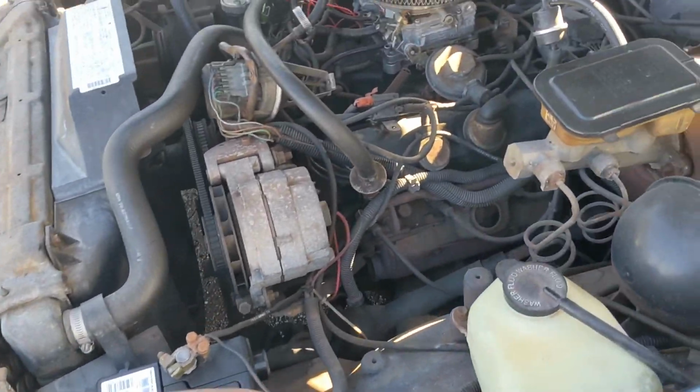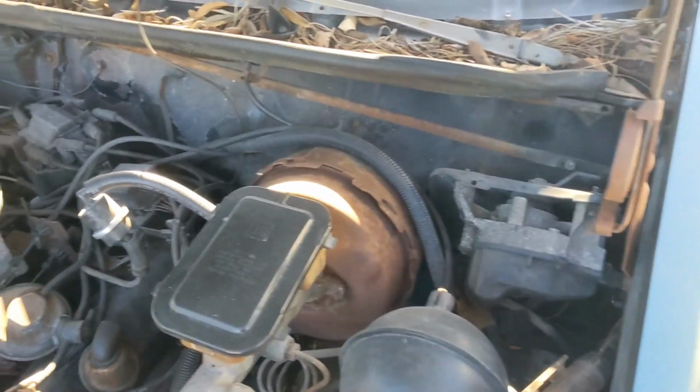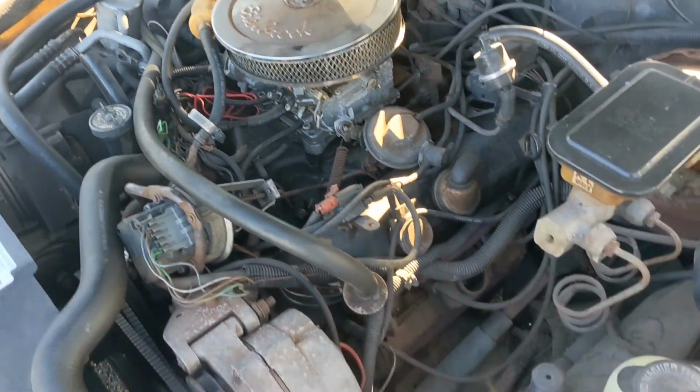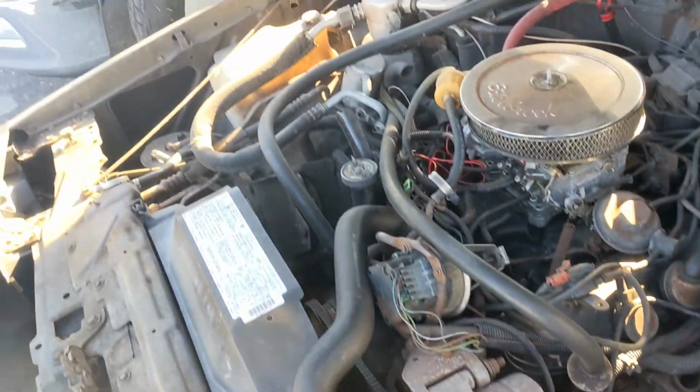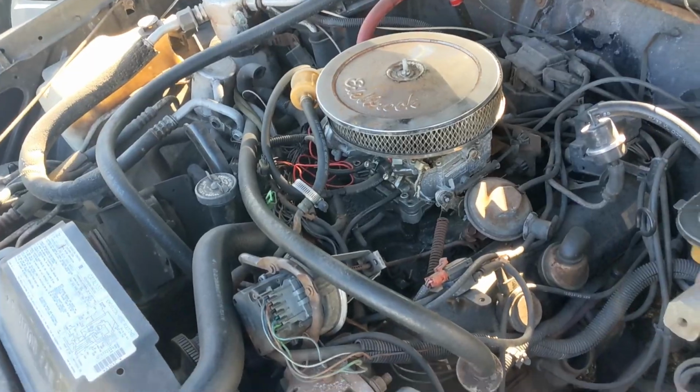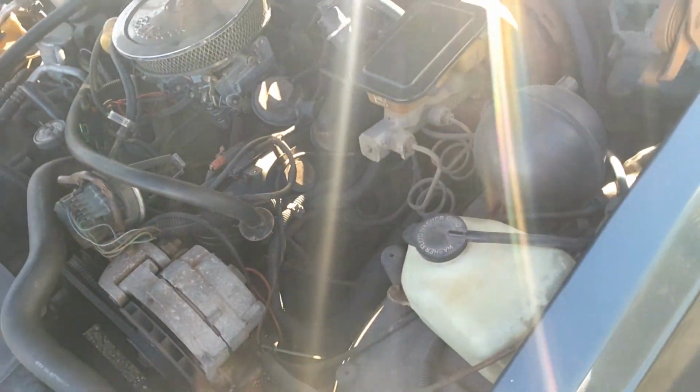All right, I got it all buttoned back up now. Got all the tools put away. My fuel put away. Now I'm going to do something really stupid and go drive this thing down the street. See what happens. So let's give it a shot here. Yep, down.